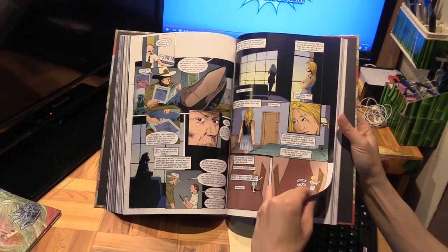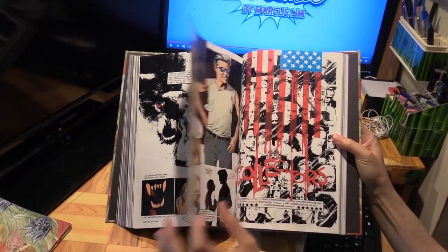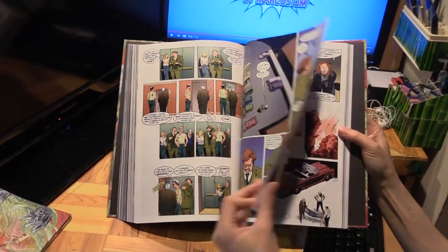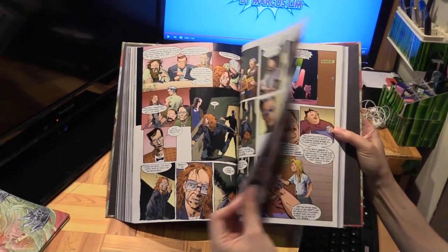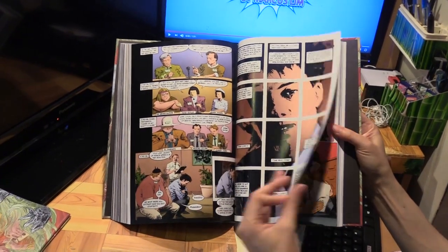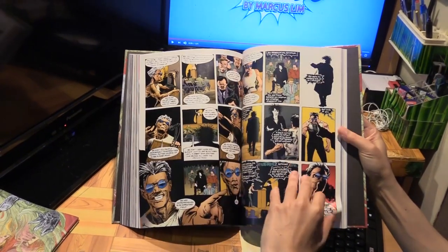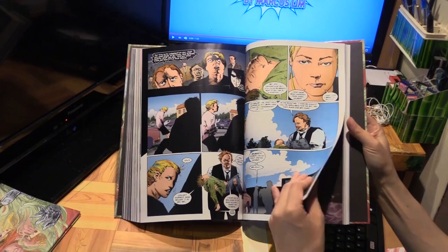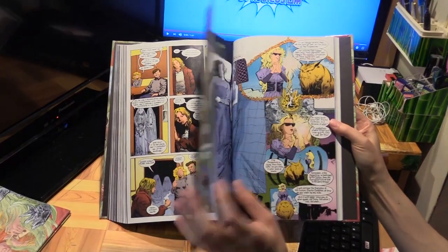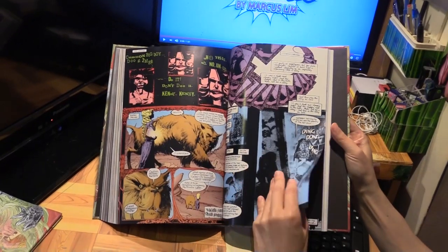And then we head on to the conclusion of Doll's House. Some troubling images here in this convention with someone called the Corinthian. Let's see. But yeah, Morpheus shows up to save the day. And then we head on into, I think this would be the second last issue of the Doll's House saga.